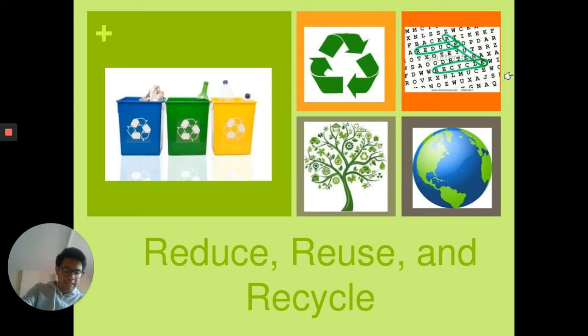Reusing, and recycling. So again, in caring for our environment, we need to consider these three things in order for us to take good care of our environment. So these are the three R's. We have reduce, reuse, and recycle.